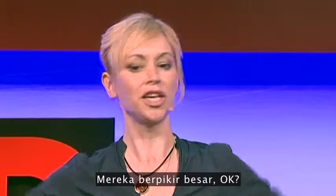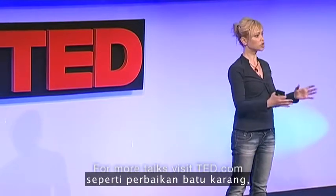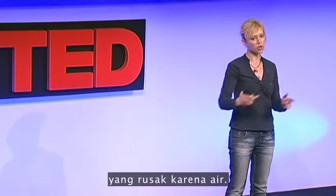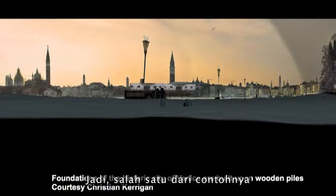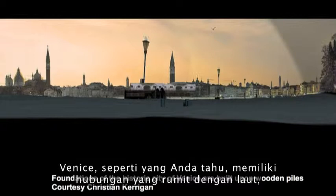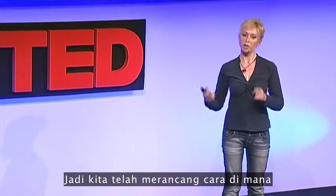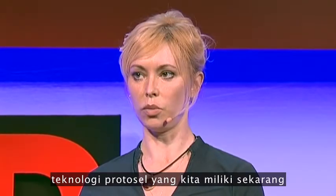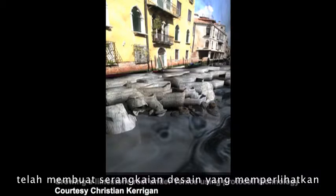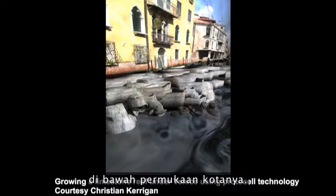They think big. Okay. So when we think about scaling up metabolic materials, we can start thinking about ecological interventions like repair of atolls or reclamation of parts of a city that are damaged by water. One of these examples would, of course, be the historic city of Venice. Now, Venice, as you know, has a tempestuous relationship with the sea and is built upon wooden piles. So we've devised a way by which it may be possible for the protocell technology that we're working with to sustainably reclaim Venice. And architect Christian Kerrigan has come up with a series of designs that show us how it may be possible to actually grow a limestone reef underneath the city.